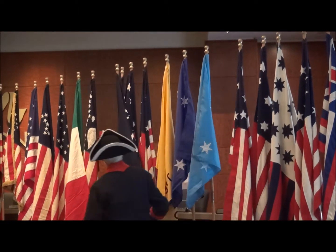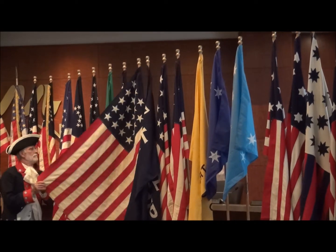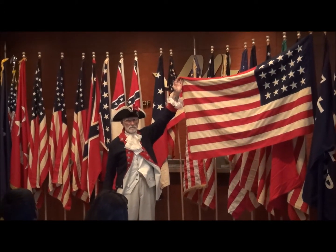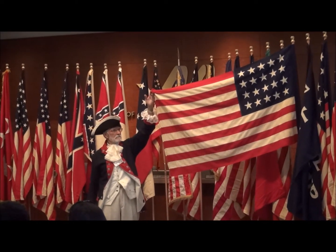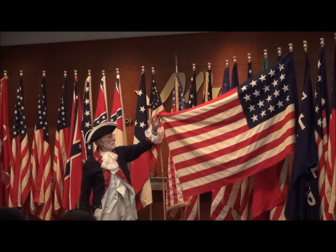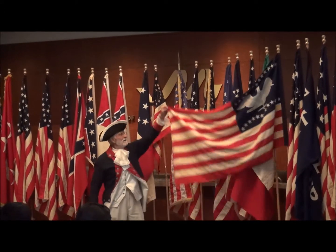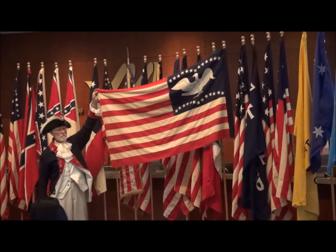Okay, the next one is known as the Flag Act of 1818, at which time Congress said from now on we are not going to keep adding stripes. As you can imagine today, if we had 50 stripes on our flag, our flag wouldn't be awfully tall, or it would surely be really tight stripes. So that's the way that flag ended up.